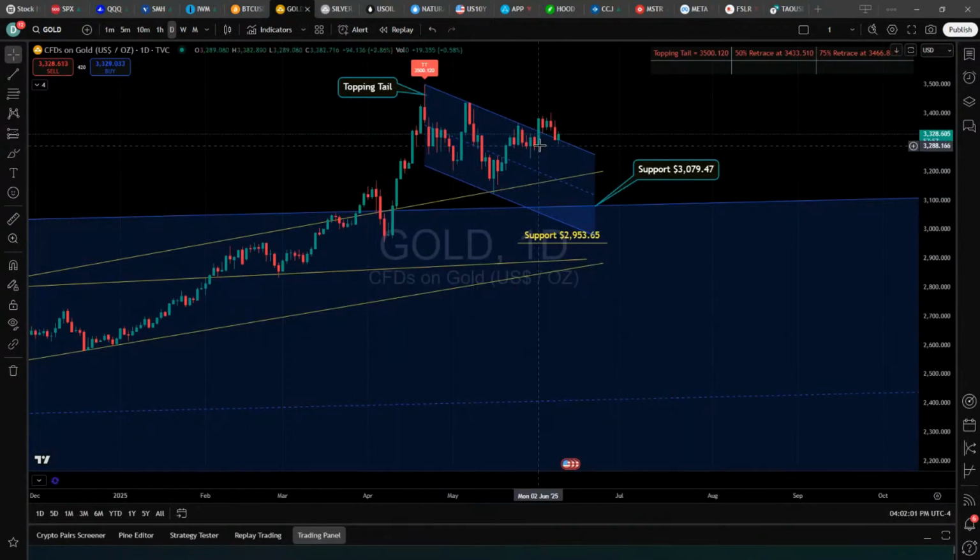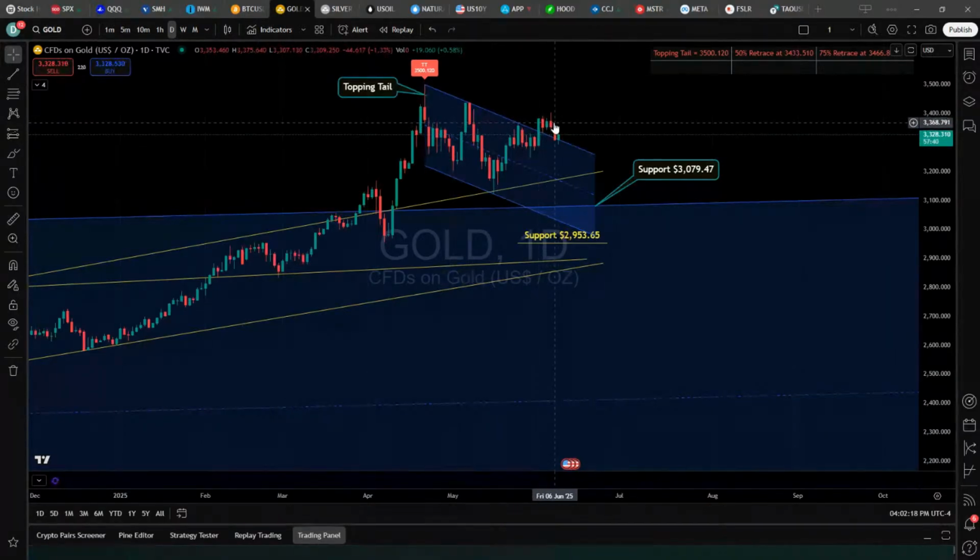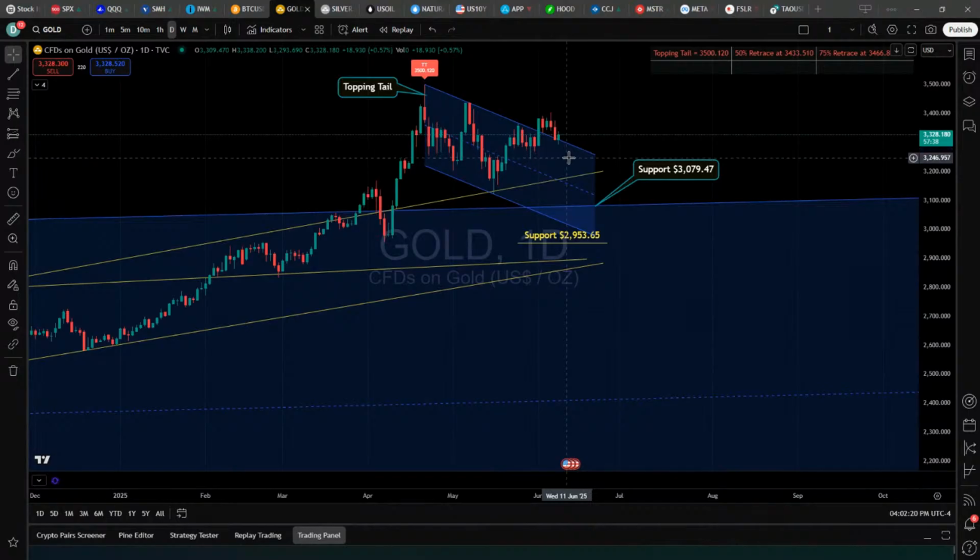Into gold. Now, gold, you see here, we did break out, but we haven't confirmed out of this breakout of the parallel channel. So with this parallel channel, we did come down and we did catch support right here, but all the while, we still haven't confirmed above. So that tells me the probabilities show, even with this bullish consolidation, probabilities still dictate we should start trading back down within this parallel channel. We'll see if that comes to be the case tomorrow on the chart for gold.